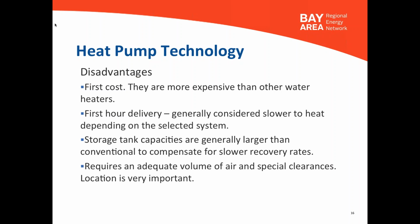Garages in hot climates are ideal. There's a couple manufacturers where you can actually duct the air out of the attic through the unit and back up into the attic, so it blows cold air into your attic. That's awesome on a hot day. So there's some really cool things coming down the road.